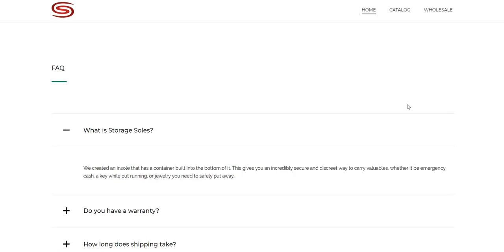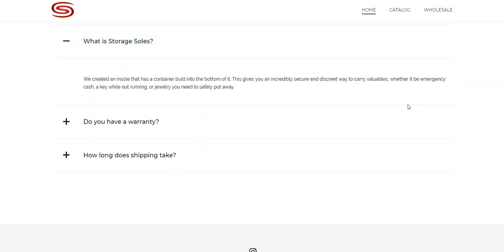Looks like on their website they sell these things for $24.95. Let's take a look at their brief FAQ. What is Storage Soles? We created an insole that has a container built into the bottom of it. This gives you an incredibly secure and discreet way to carry valuables, whether it be emergency cash, a key while out running, or jewelry you need to put away safely.